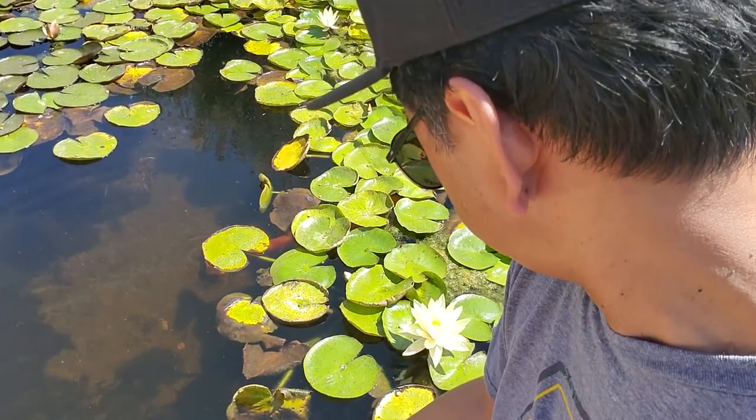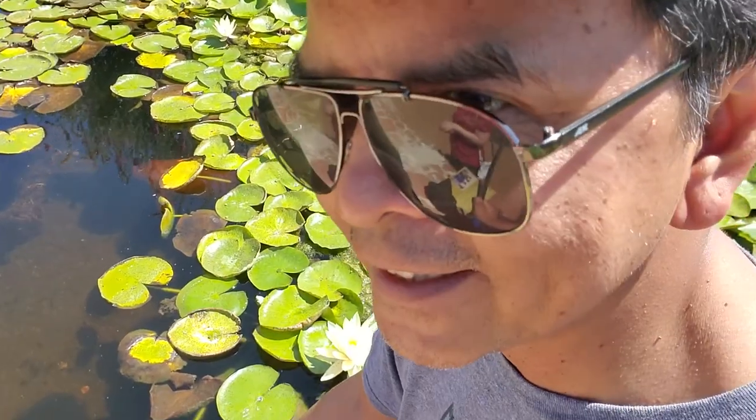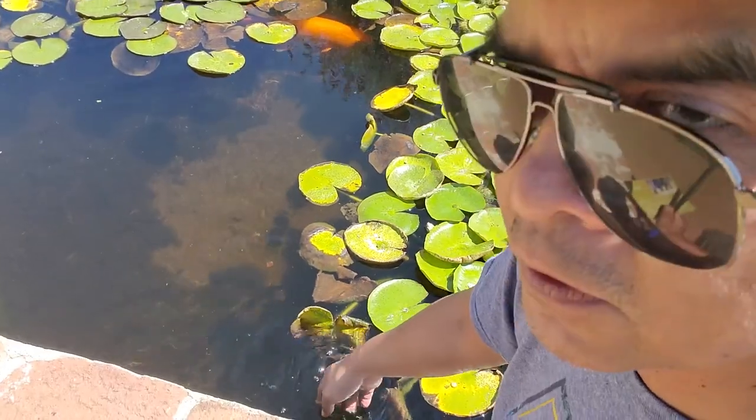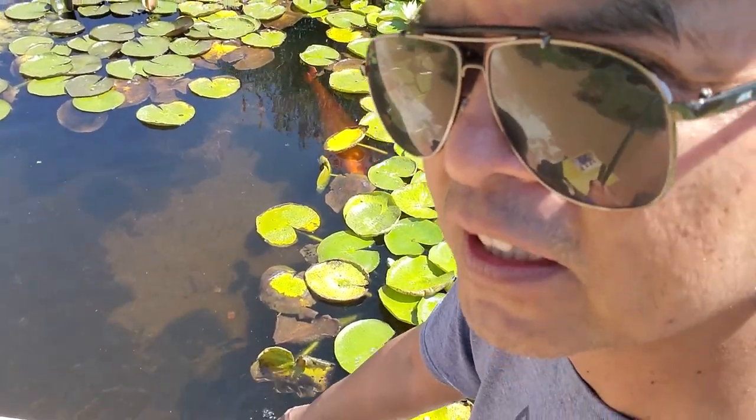Here, koi. Koi, koi. Hey, little koi. Daddy's got some food for you, little koi. Come here. He's all orange. Have you ever heard of the comedian Joe Koi? He's funny. Just like this fish.